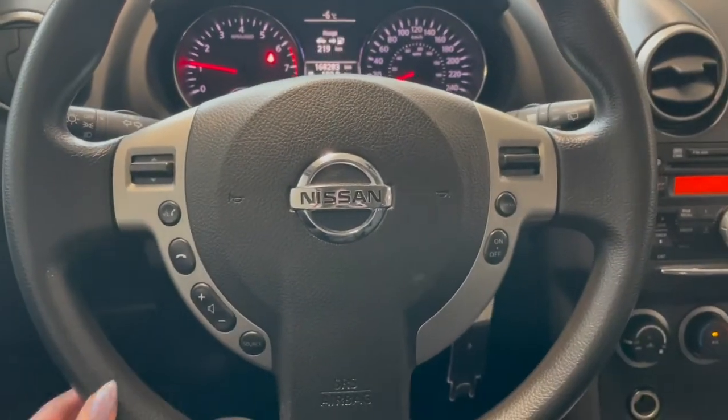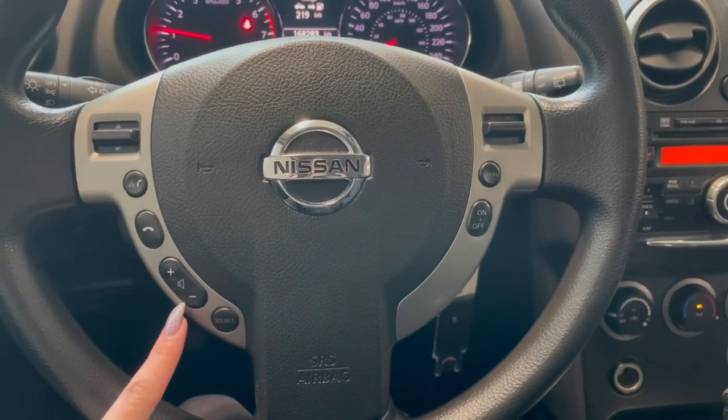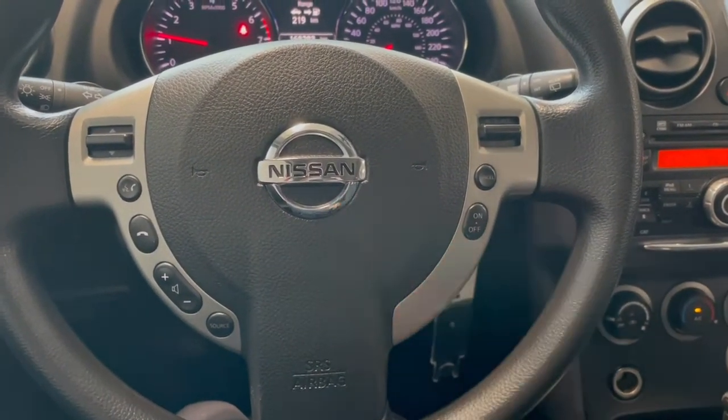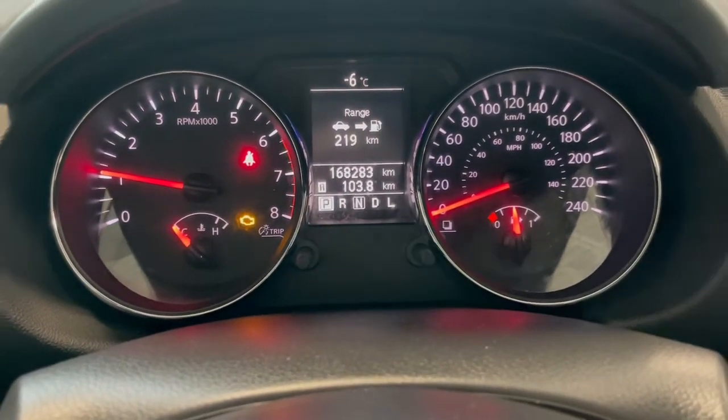Taking a seat in the vehicle and looking at the steering wheel, on the left side here we have our hands-free calling and audio controls. On the right you have your cruise. This Rogue has 168,000 kilometers.